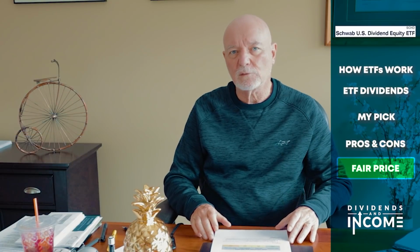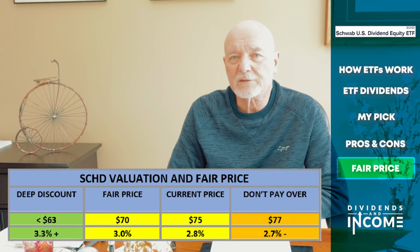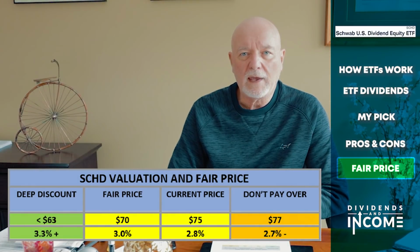It's not easy to place valuation or fair price estimates on ETFs because they hold so many stocks, and valuation really depends on what the valuations of those individual stocks are. But I did my best to take a few shortcuts and to find different ways to value SCHD. This slide shows what I came up with. A fair price of $70, I think, is appropriate for SCHD. At that price, SCHD would be yielding 3%.